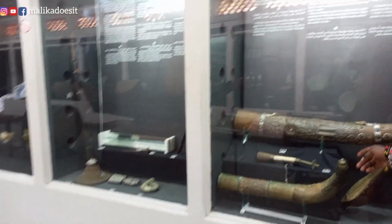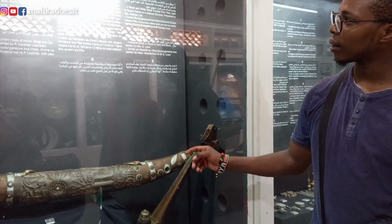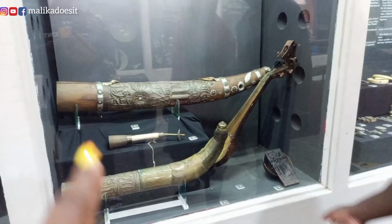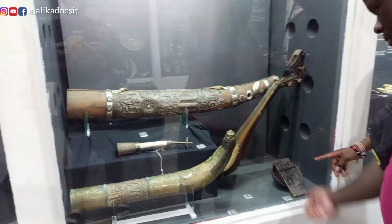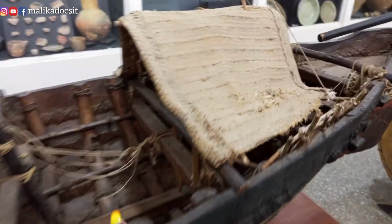So these are mainly instruments. Of course, apart from the Nairobi Museum. I know how to play this one. This one is in Uganda, right? Yeah, but different African communities have it. Okay. Is that Kayamba, Kalimba? Yeah, it's a Kalimba.